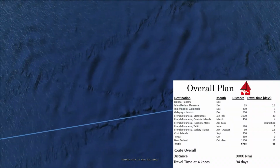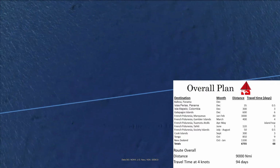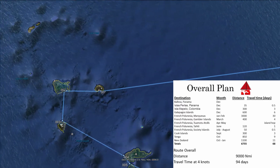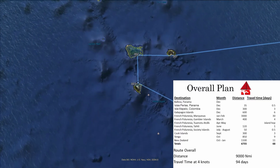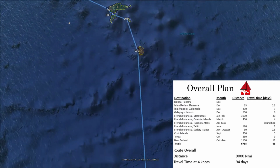This chart shows the main stops along the route with distances and travel times estimated at 4 knots. The first two legs of the route are both significant voyages. In all honesty, Isla Malpelo should probably be lumped in with the Galapagos leg since Isla Malpelo has no services, no anchorages, and getting a mooring depends on the goodwill of the Colombian Navy.